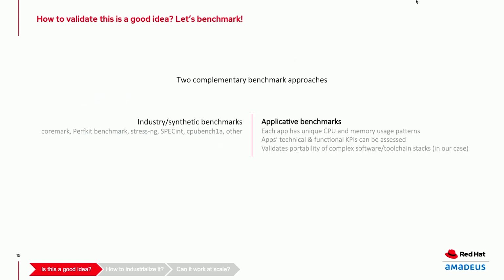So now we know we want to try an ARM migration. We have a candidate application, and now what's the next step? Benchmark. There are two complementary benchmark approaches. On the left side, industry synthetic benchmarks. They can be really interesting if you want to have a peek at a given performance metric for network, memory, CPU. And applicative benchmarks.